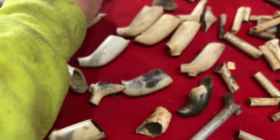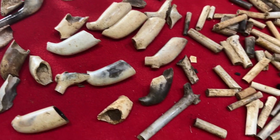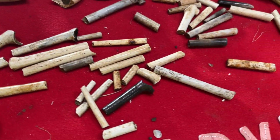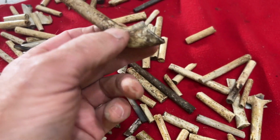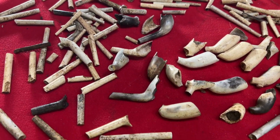Pretty cool. I tell you, you really got to look on all of them just to make sure it's not a piece on one. We got one here. I'm going to save that separate right here so I can look at that a little closer under the microscope. Man, oh man, oh man. Unbelievable. All right, let's go on to some more relics. We got plenty of them.